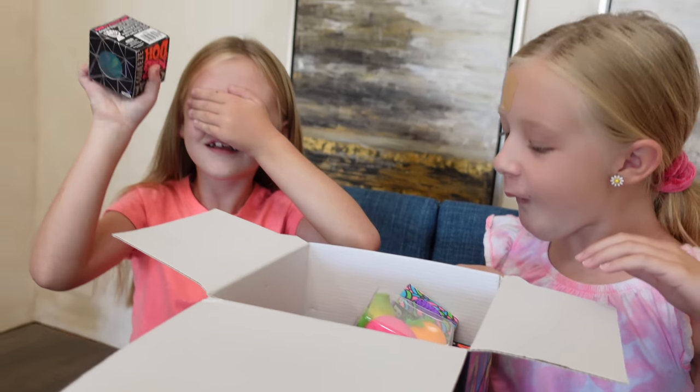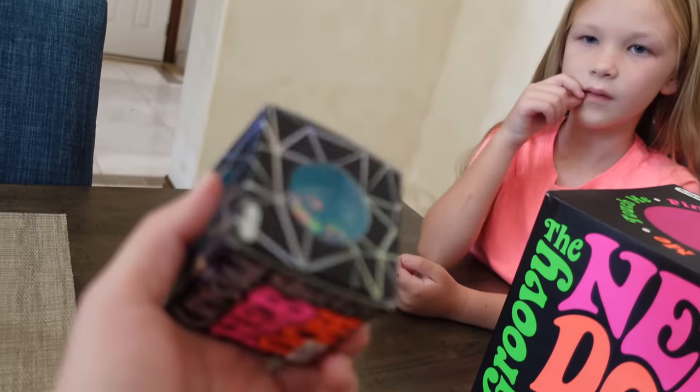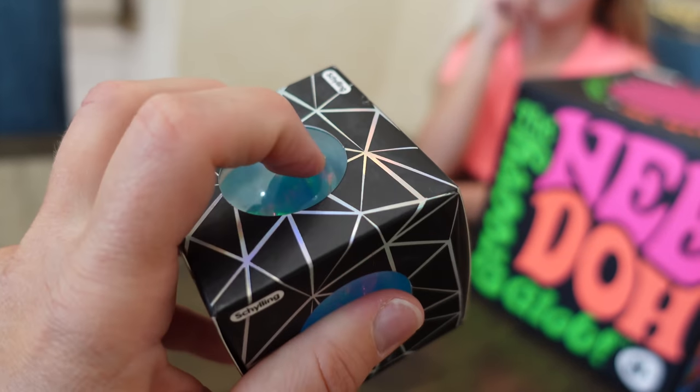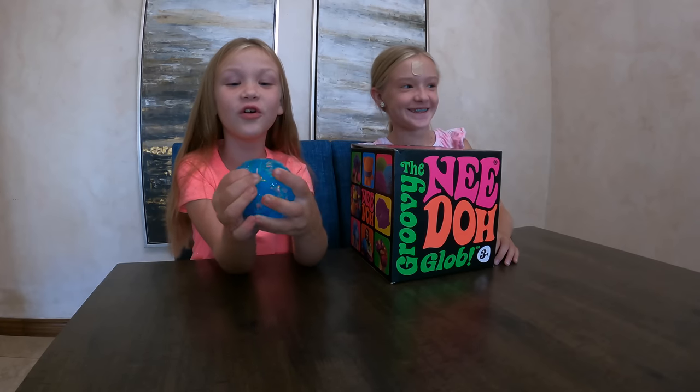Ooh. Oh, trinket. Oh, okay. Oh, look, it has a spot right there. Let me see. I'll show them. Okay, look at this. It's got little circles, but it's enclosed. Very cool, it says Crystal Squeeze. How about we open it up so we can actually squish it? So open it. You guys, this is so cool.